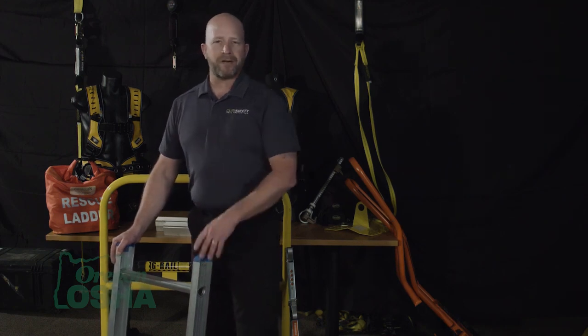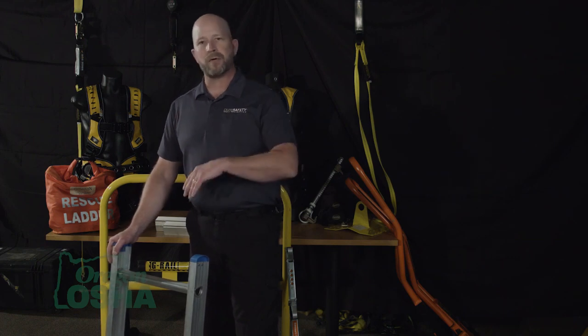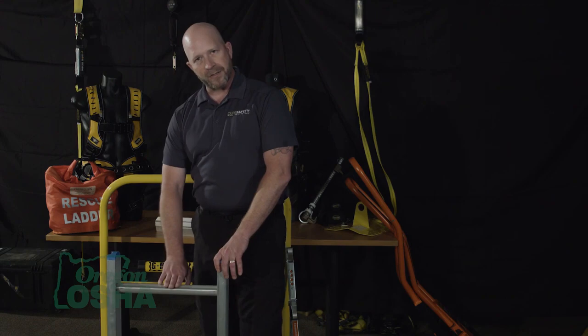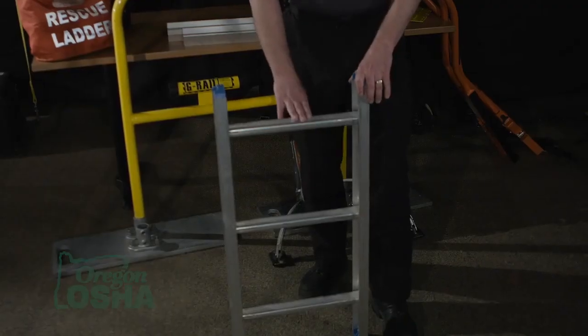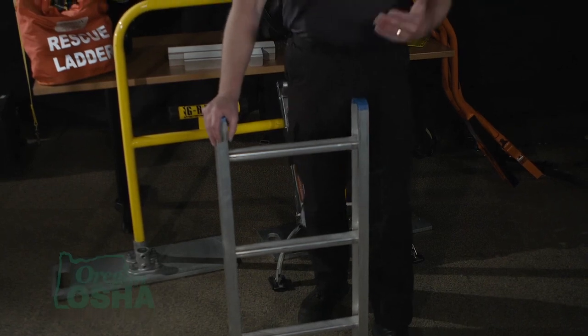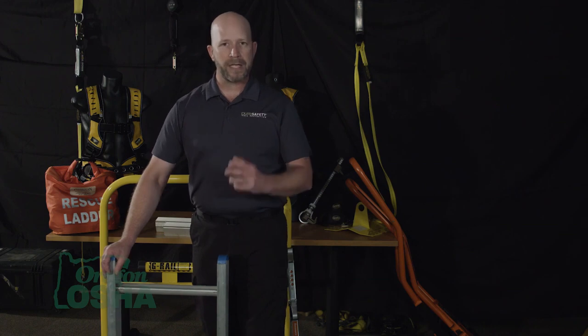Anybody that's worked on an extension ladder for any period of time, say a painter or a framer or anyone, those rungs, even though they're flatter now than they used to be, can be very tiring on the feet. So giving ourselves the ability to have a better platform can make it safer, and it makes us less tired and makes the work a little more enjoyable.